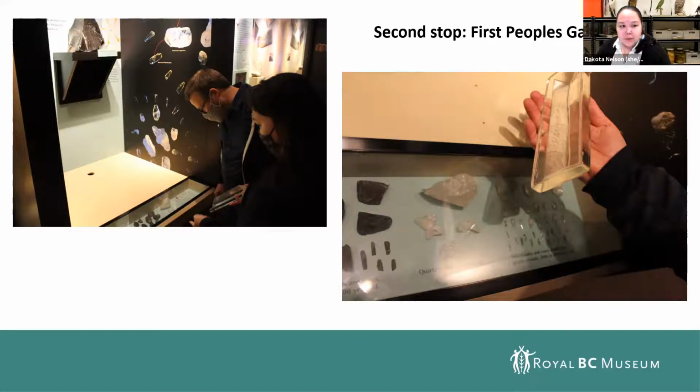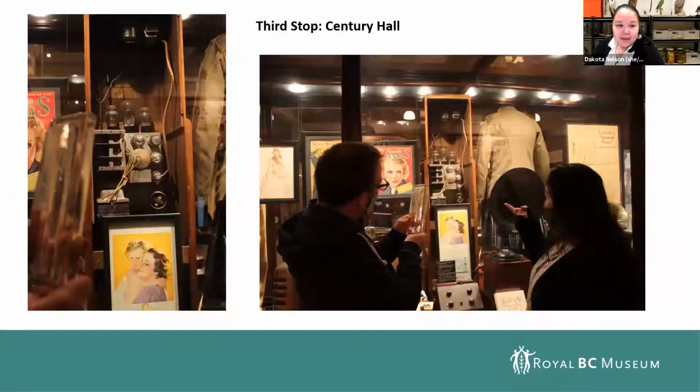And there are a few accounts by ethnographers that the microblades from these crystal quartz tools were actually used to cut nephrite, which is like BC jade. So that's kind of cool. But unfortunately, that is not our item. And then from there, we went to Century Hall.